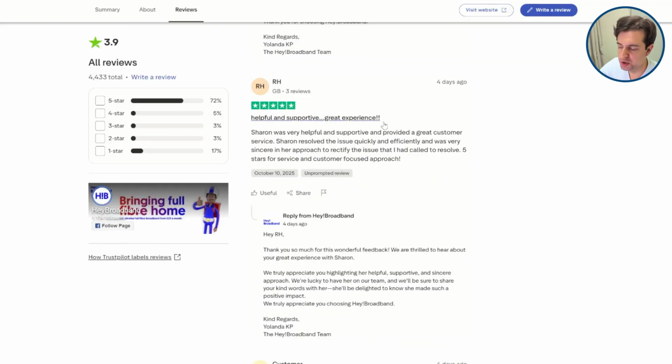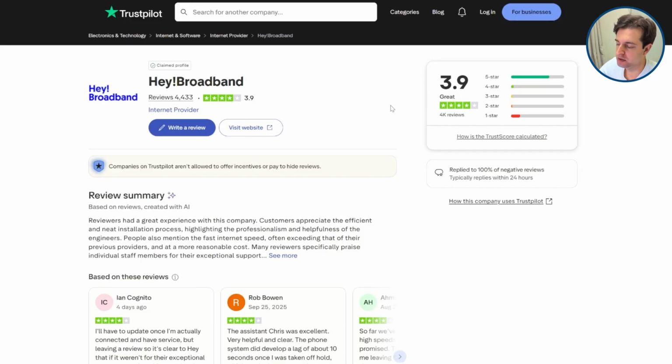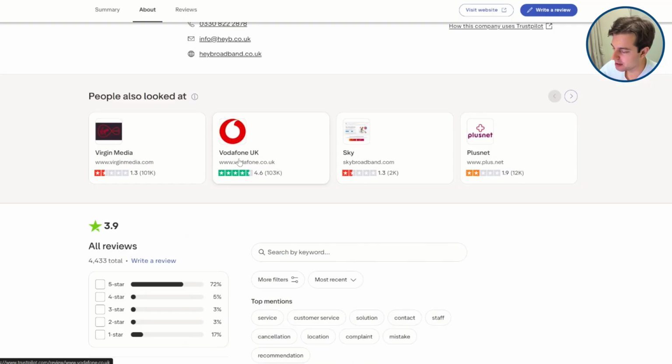Once again, Hey Broadband is pretty middle of the road when it comes to their customer service. Though most people have good experiences with their customer service, some people have problems across a wide range of different issues, which has meant that Hey Broadband's Trustpilot score is a bit lower than some other similar fibre providers, like Community Fibre for example, as well as Vodafone.